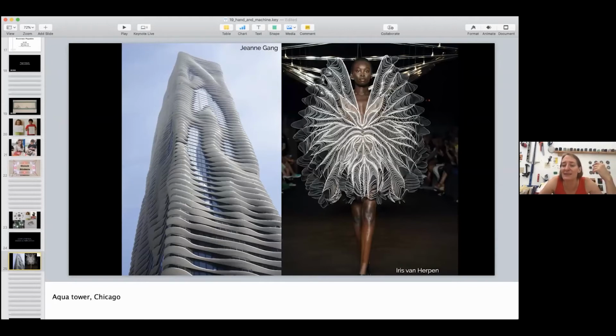On the right, this is a fashion designer that's maybe my very favorite fashion designer right now, a woman named Iris Van Herpen. This dress was also designed by writing computer code that generated these gorgeous undulating patterns. And then those were cut out on the laser cutter to make these lacy shapes that were then stitched together by hand using traditional couture fashion techniques.